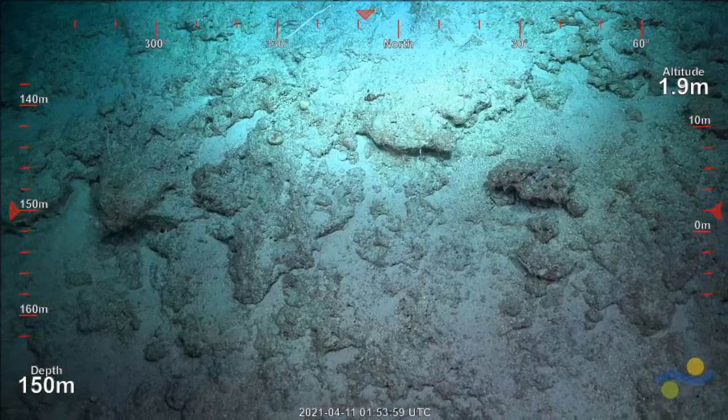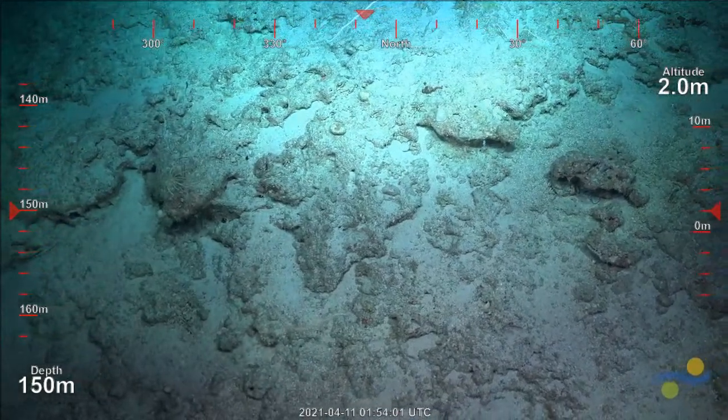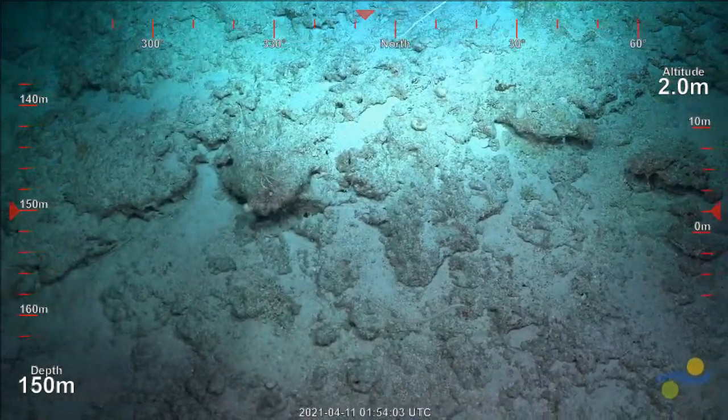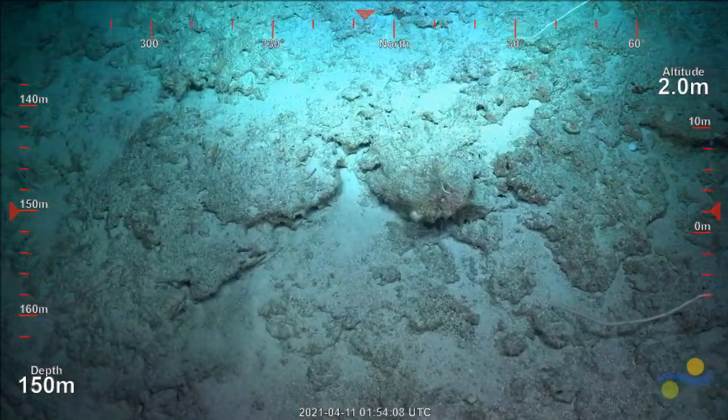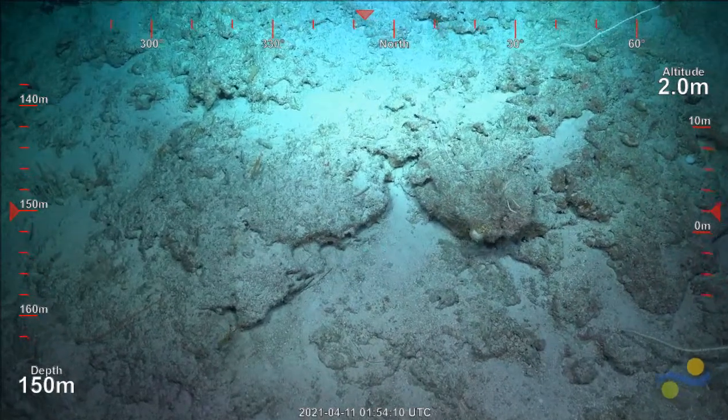We're about a third of the way through the first transect now. You can see that there's not a huge amount of life down here, but if we zoom in a little bit, you can see there's lots of critters. It's quite exciting.